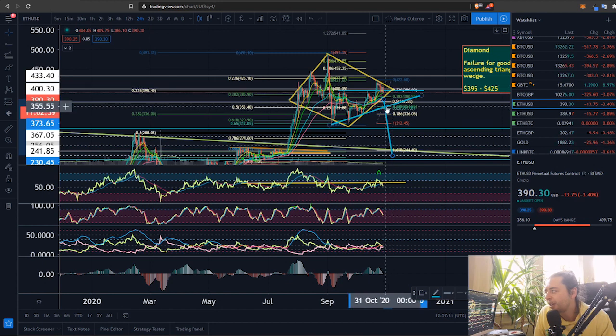If we were to move outside of it, fake out zones come in here quite clearly at the 368, 618 Fibonacci retracement zone in there at 350, and that would be our fake out territory because it takes us down to the ascending triangle aspect of things.